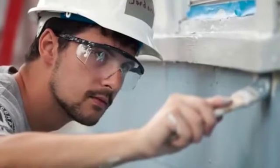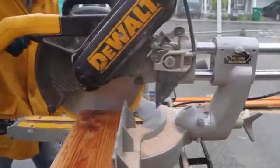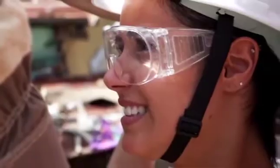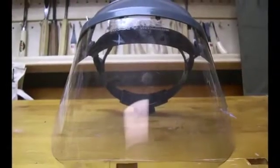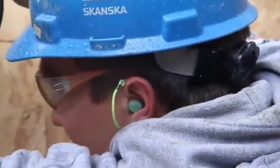Safety glasses or goggles are always recommended. Safety glasses are required when working near flying debris such as sawdust, and if you're near flying metal shavings or concrete chips, you'll need to wear a face shield as a second layer of protection. Construction sites can be pretty dusty places, so if you normally wear contact lenses, you should wear glasses instead.